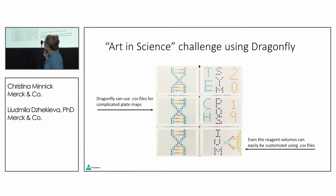I actually learned a lot about the Dragonfly using this, because you could use CSV files for complicated plate maps, so you don't have to have one addition to the entire plate. So for custom plate maps, this would be great. And even the reagent volumes can be different from well to well. They don't have to be the same volume.